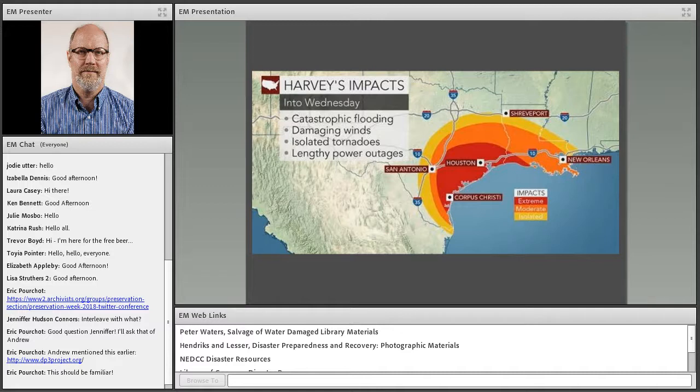So we go back to Texas. We look at Harvey. We look at the scale of where the impacts were. Certainly it was located on the Gulf Coast, but you can have any number of other kinds of emergencies that might happen in other parts of Texas. There's certainly a regional emergency, and it's good to see people from so many different parts of Texas, because you can help each other in times of need.